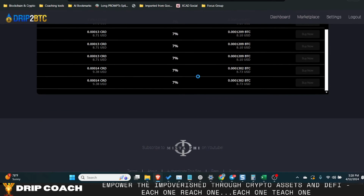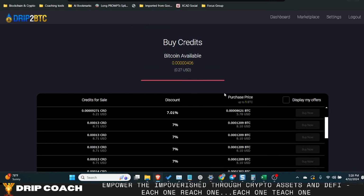So right now you can see that there's 8%, 7%. So I'm pretty sure that'd be an easy thing you could code in, that it would just give you a confirmation like, hey, you are 20% above the average discount in the marketplace. Do you want to continue? That way, literally everybody's protected.